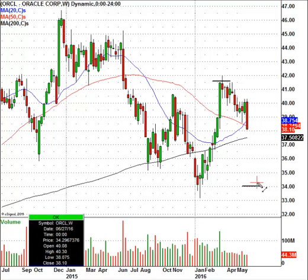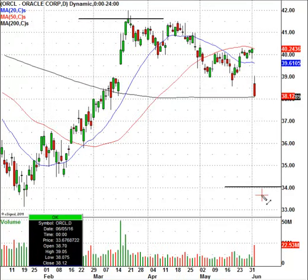So what traders want to do is wait for it, let it get down here. That's where you could go long, back up towards these moving averages, potentially even to the $40 range, which happens to be very, very good resistance when you look at the chart. So either way you slice it or dice it, if Oracle fails to hold the 200-day moving average on the daily chart today, you want to look for this thing to go all the way back down towards the $34 area. That's where traders can step in on the long side.